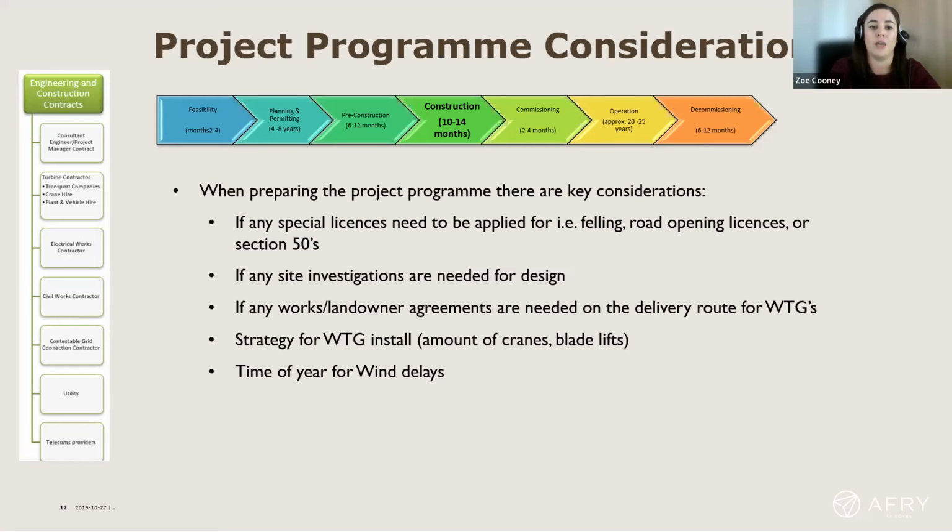If there are any landowner agreements needed: you generally have your land agreements in place for planning of the actual site that you're developing on, but there can be additional agreements needed for any of the people along the delivery route for the turbines. The turbine components can be quite large, and the blades, for instance, in the bigger turbines now can be 74 meters long. Obviously, the delivery of a 74-meter blade around some of the country roads can be quite tricky. So some land agreements have to be made, cutting back hedges, all that kind of thing. All of those agreements need to be in place.